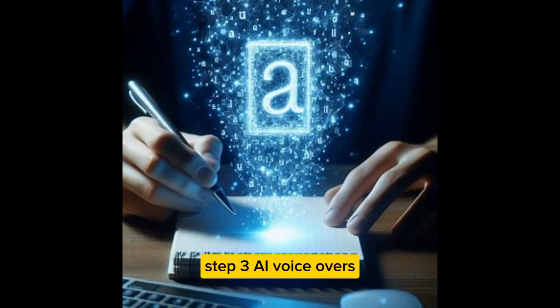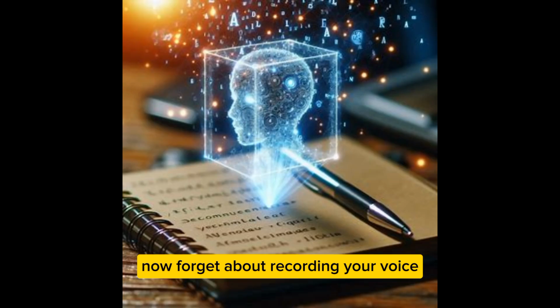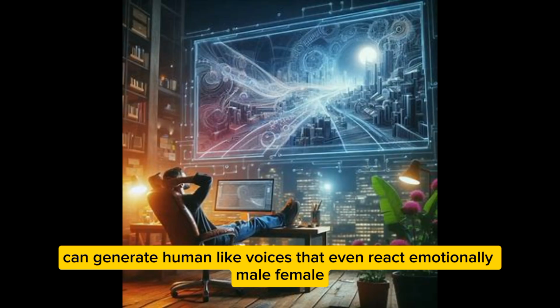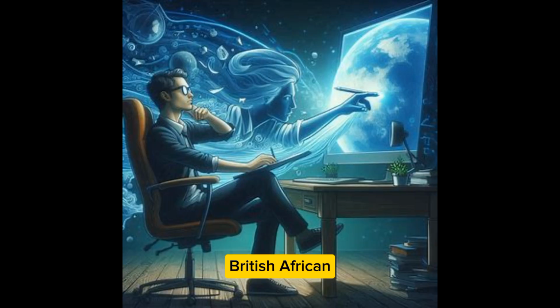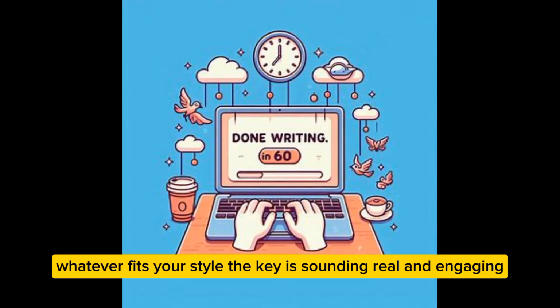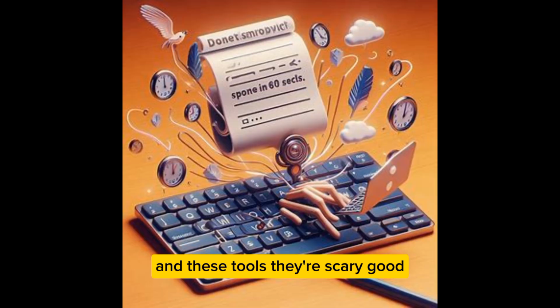Step 3. AI voiceovers. Now, forget about recording your voice. Tools like ElevenLabs, Murf.ai, and Play.ht can generate human-like voices that even react emotionally. Male, female, British, African, whatever fits your style. The key is sounding real and engaging. And these tools? They're scary good.